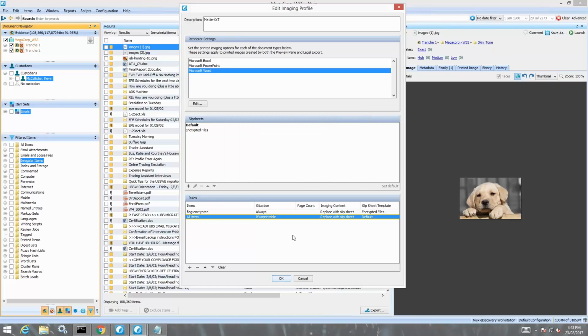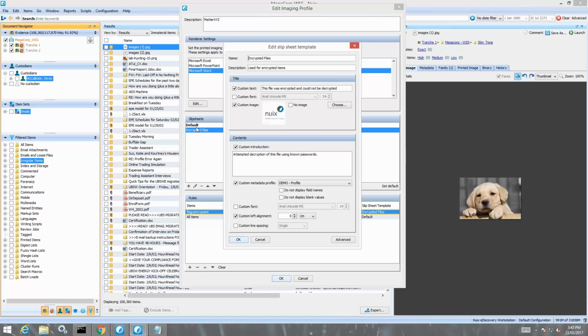If we cancel that, in this particular example, I could say all items, if a page count exceeds, say, 100, then automatically it'll render out a slip sheet. So you're not wasting time waiting for these documents to render out to PDF. This rule here is calling this template, which is up here, and this is where you can specify how the slip sheet is to look. You can upload your own image, have a custom introduction, a custom metadata profile, whatever it may be, and you can have that as your default template for that particular file.